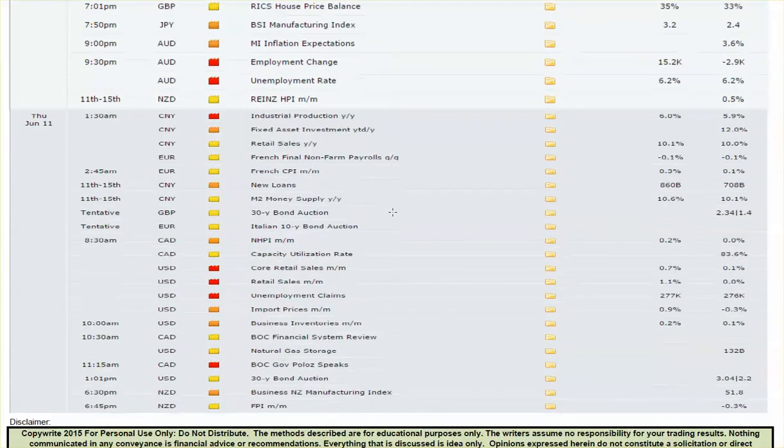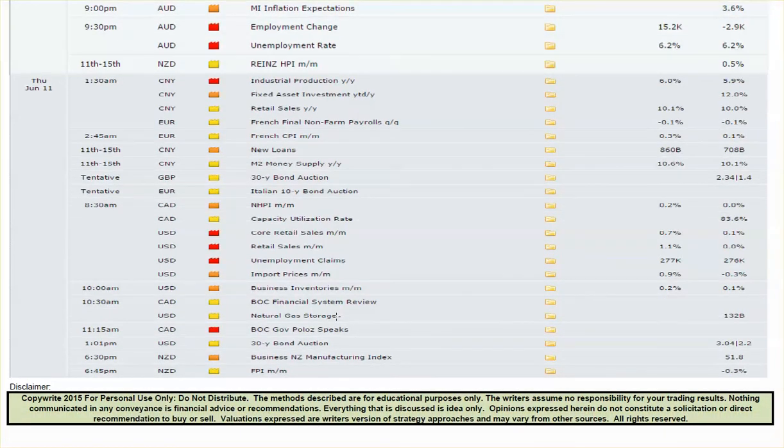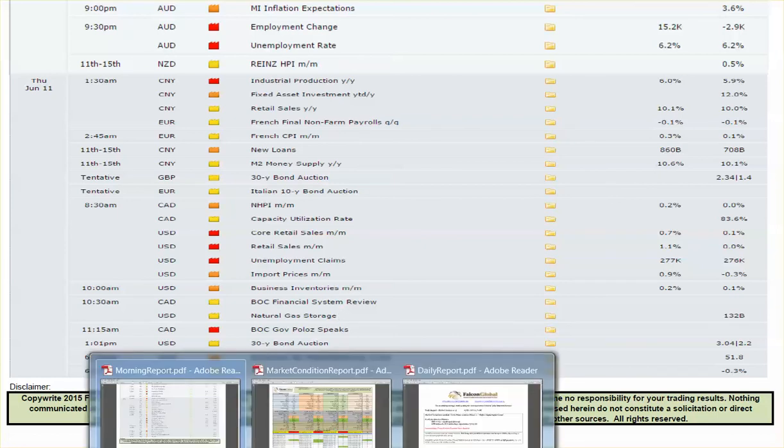In terms of coming action for tomorrow, we have core retail sales, unemployment claims, the weekly variety, and a 30-year bond auction. And again, much like what I just mentioned with the 10, probably following these bond auctions pretty closely right now in the current environment. So that might be more important than the yellow flag invokes.